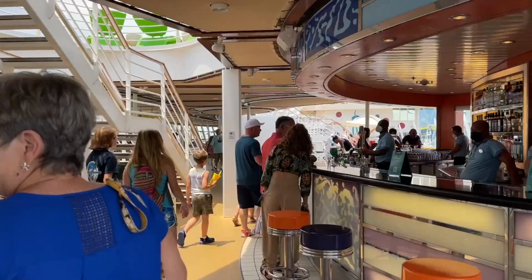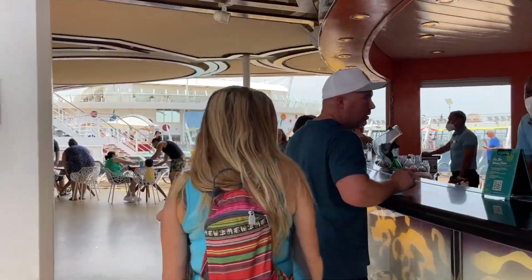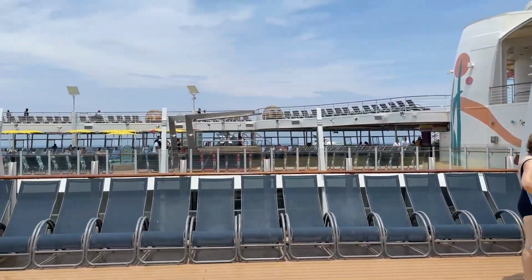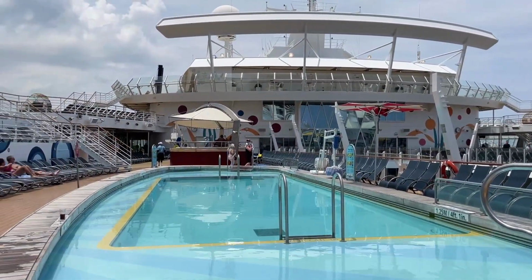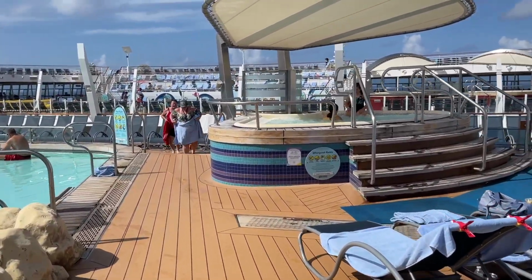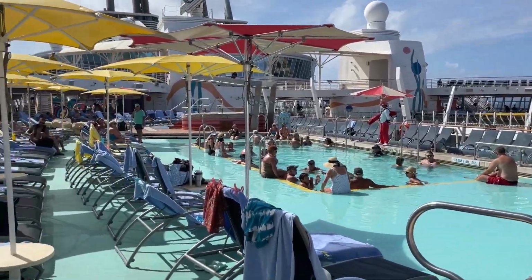Accessible to both the sports pool and the main pool, we have a pool bar. And here is one of the main pools that has tons of lounging. Moving towards the front of the ship, we have the beach pool, which has lounge chairs even in the water.